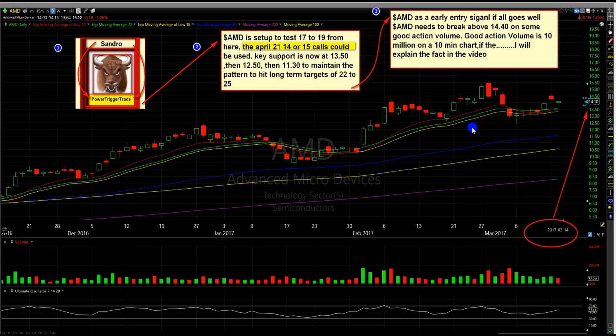These zones haven't changed. It's just that because of that strong reversal today, there was strength coming into AMD. The key is, can it follow through? And if it cannot, they can keep it stuck in chop. And then the next thing is that this can test the support here at 13.5. It can then go to 12.5, and then go to 11.30. Even if it was to go and test these levels, it doesn't change the fact that AMD is still setting up for higher prices.